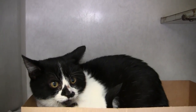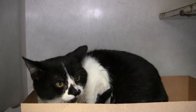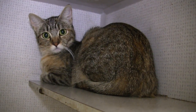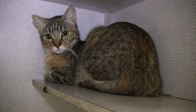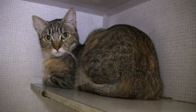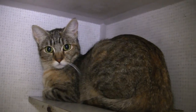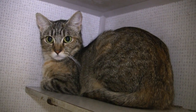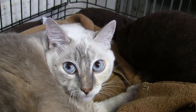As you can see, a black and white Burrito. And here's another cat with an interesting name, named by his owner, had to turn her in, Mustache. Of course, you can change these names. She is just about a year and a half old, very cute, ID number 215044.